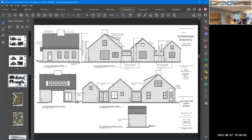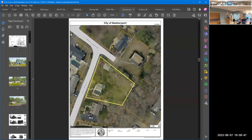This is proposed to have high quality materials. We have cedar clapboards on the front elevation, and then on the sides, the proposal of cedar shingles. Quality double pane windows are proposed with the ability to meet today's stretch code needs as far as energy, architectural shingles for the roof, and a brick chimney right down the center. So sort of trying to give a nod to the traditional center chimney cape. Next slide. Actually, sorry, I'll go back to the renderings.